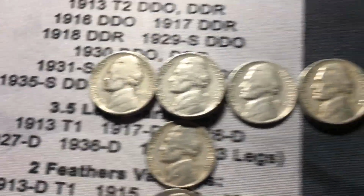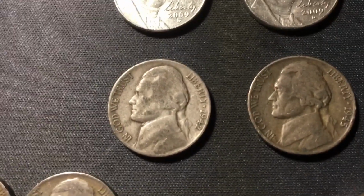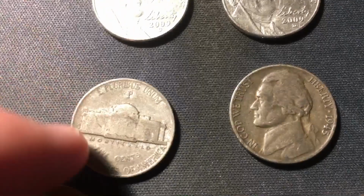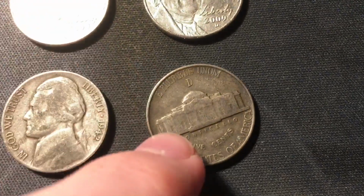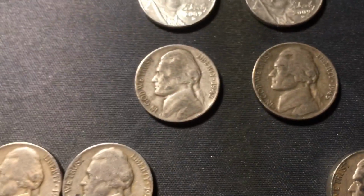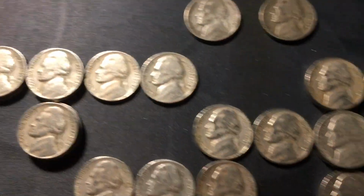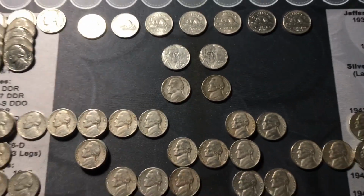And the finds of the hunt, we did find 2 silver war nickels, one out of box number 2. We got a 1942 out of Philly, and out of box number 1, we got a pretty decent shape 1945 Denver. You usually find war nickels a lot more slick like that 1942, but this 1945 Denver is definitely in better shape, so we'll definitely take that. So 2 silvers, lots of older Jeffersons, and lots of foreigns. We'll definitely take that. This was definitely an awesome 2-box nickel hunt.